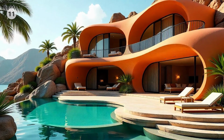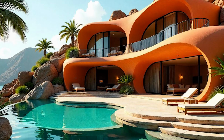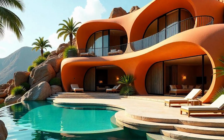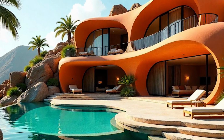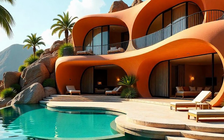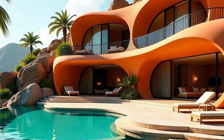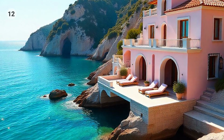High up in the trees, hidden among lush green leaves, is a stunning tiny home that looks like it belongs in a fairy tale. This beautifully crafted treehouse has glass walls, a wooden bridge, and a private balcony overlooking a misty forest. It's the perfect retreat for those who want to escape the hustle and bustle of everyday life and reconnect with nature.